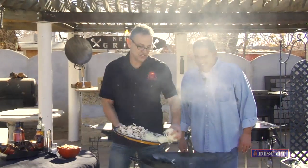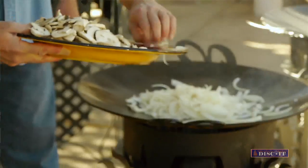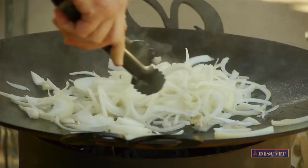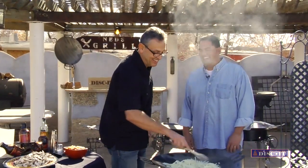We're just going to saute some onions here and get them caramelized. This is what's going to be topped off on your sandwich. We're going to cook that for a while. Oh, you got some of the mushrooms already in there, huh? Yeah, we're getting a little head start.